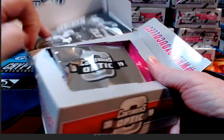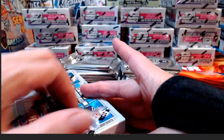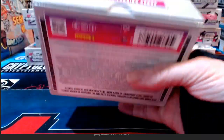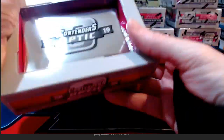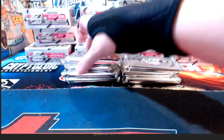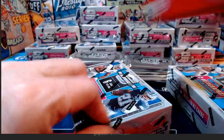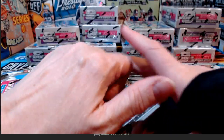The first few, do you notice how easily they came out? The rest of them, it's like they do not want to let you get an edge on the pack to get it out of the box. So they need to have an edge sticking up or something to make things a little more user-friendly, perhaps.